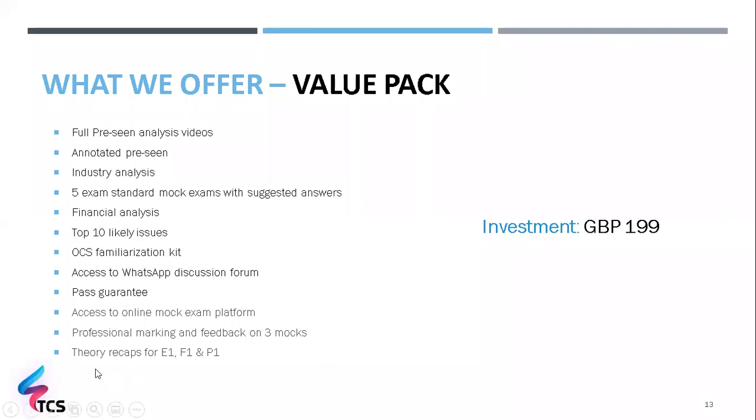And on top of that, you get your hands on theory recaps for E1, F1, and P1 areas. And especially if you are coming through the FLP route, as the examiner has suggested, you need to know the theoretical content. So it's of utmost importance that you go through these theory recaps pertaining to E1, F1, and P1 areas. And the investment is pounds 199.